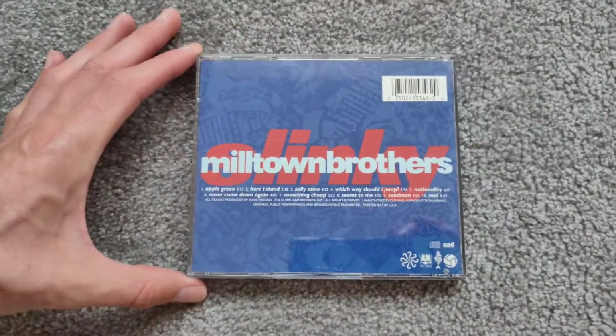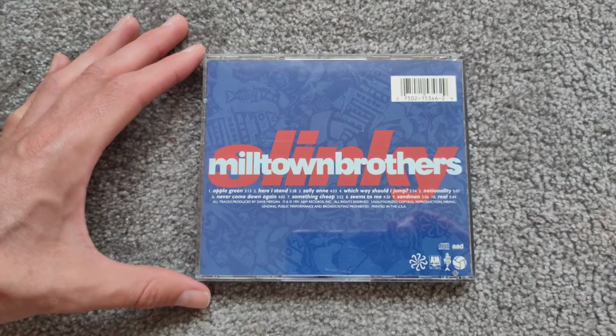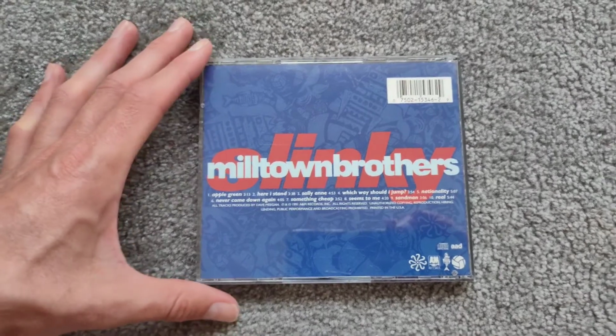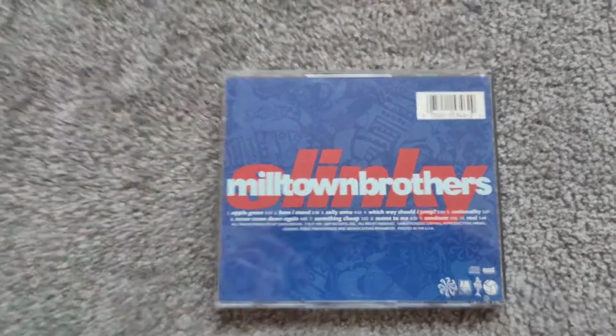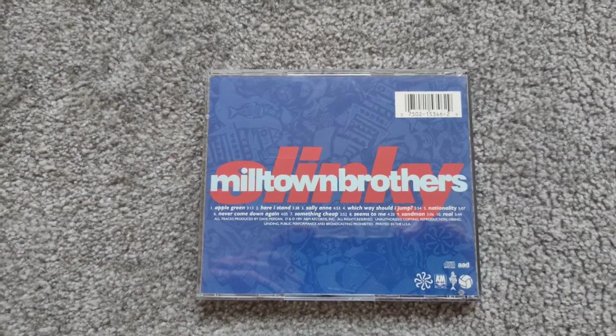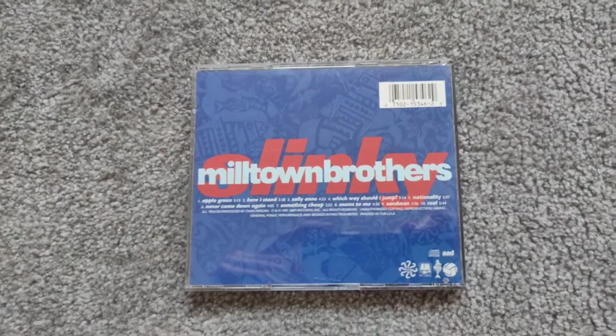This is actually an American copy of Slinky. Picked it up really cheap off eBay, but I absolutely love it. Great songs on here. Here I Stand is probably my favourite song, but there's not a bad song on it. It is a quality album. If you don't have it, I suggest you go and buy it, and you will not be disappointed.